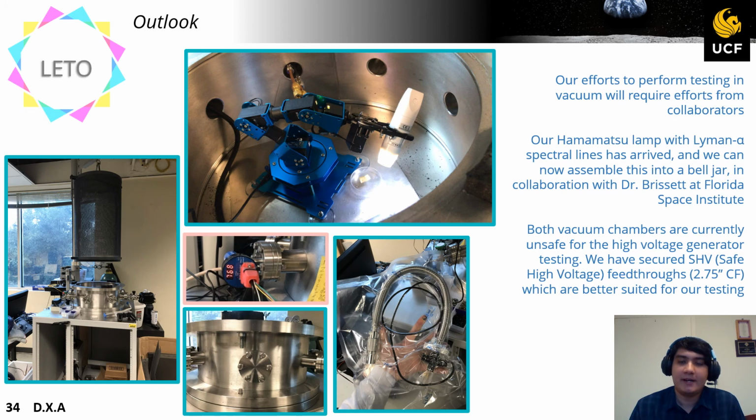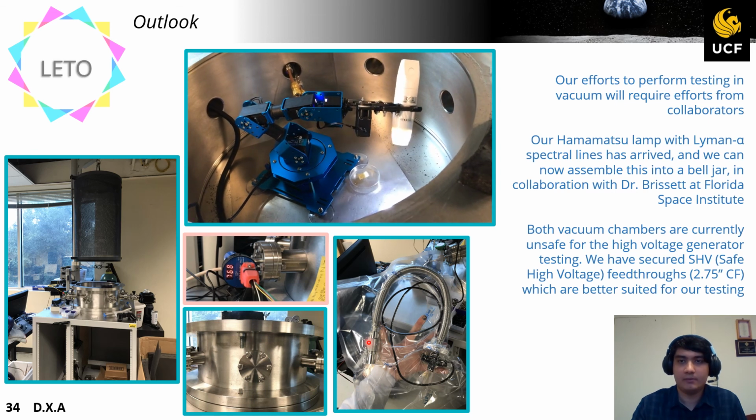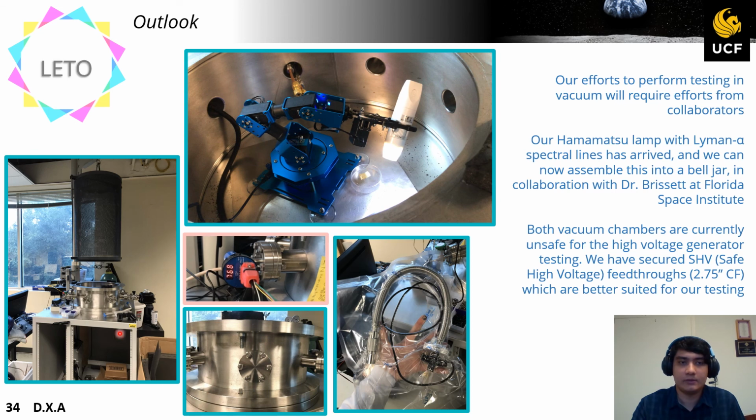We required a higher quality vacuum chamber in order to continue software testing. The previous vacuum chamber had insufficient space for some of our testing components. As you can see, the newer vacuum has quite a bit more space. Also, our new Hamamatsu lamp with Lyman alpha spectra had arrived and could be installed into the new bell jar, which was in collaboration with Dr. Brissett at Florida Space Institute. The new vacuum chamber could be used to conduct many additional testing.